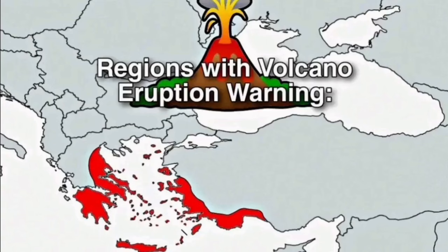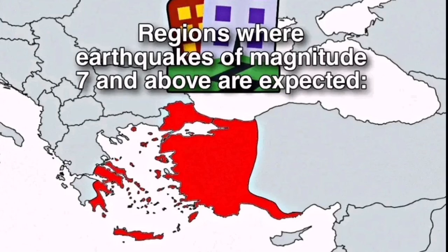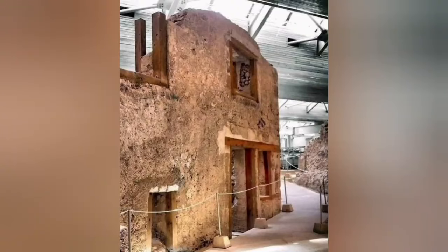If it was like that, we would expect eruption warnings for all these red zones, tsunami warnings for all these other zones, and earthquakes of about 7 and so. This may be a small eruption. Even if it was Santorini, it will not be a very big one.